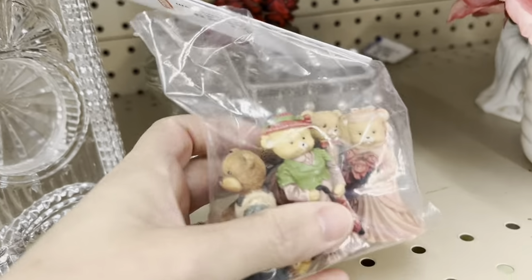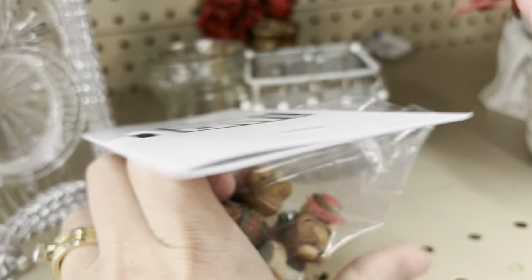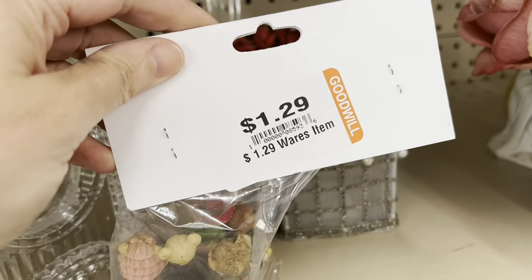We're going to keep on thrifting and I'm sure you will be able to recognize what the item was here in just a little bit once I pick it up.